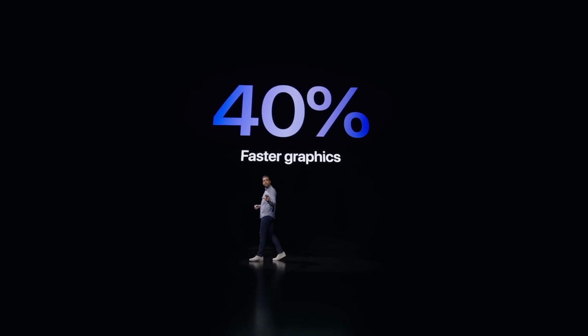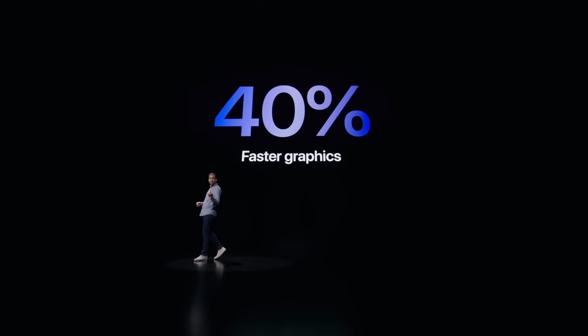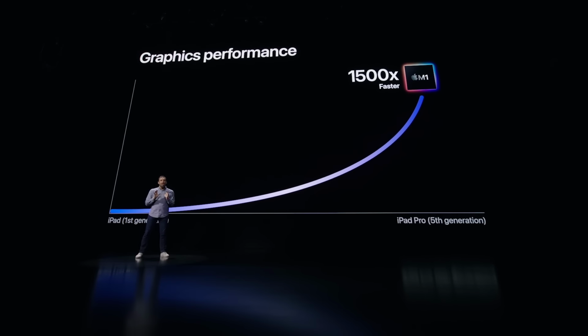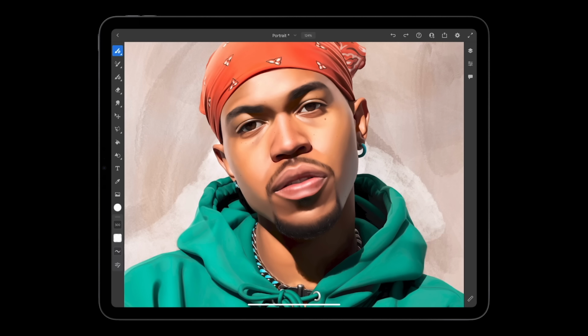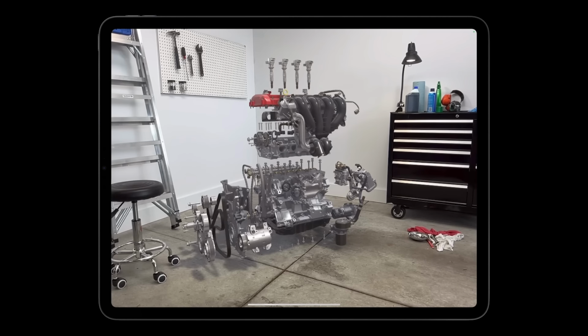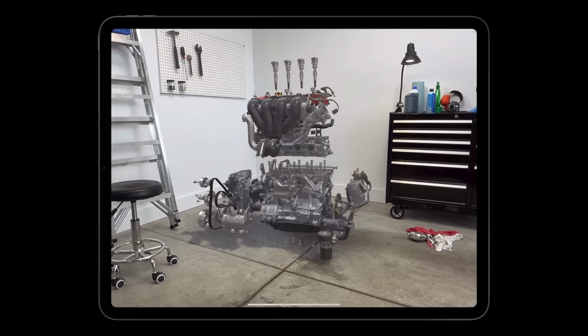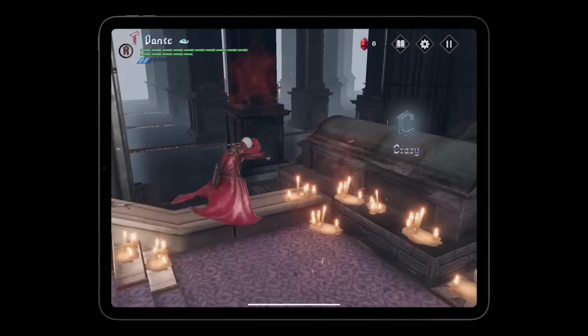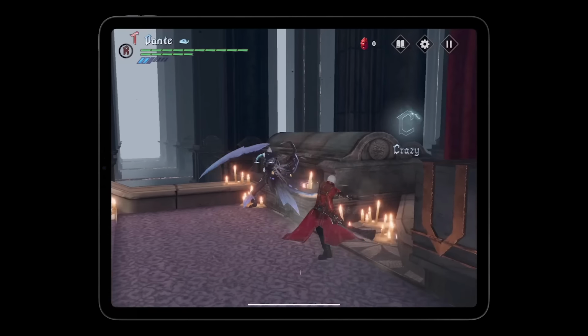Again, compared to the first-generation iPad, get ready for this, the graphics of this new iPad Pro is now over 1,500 times faster. That's just ridiculous. So painting with watercolors and oils in Adobe Fresco look and feel like the real thing. And you can bring the most intricate AR models into the real world with JigSpace. You can also play the latest games with console-quality graphics at super high frame rates.